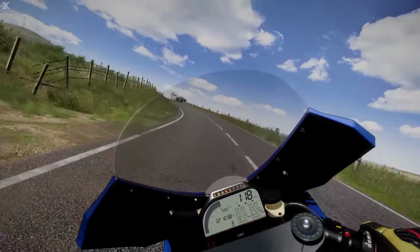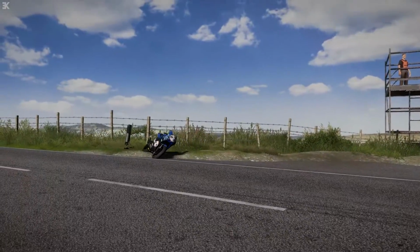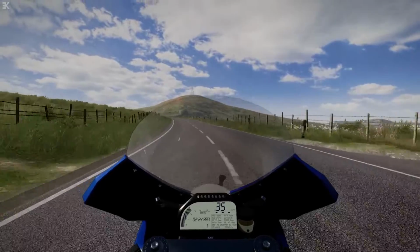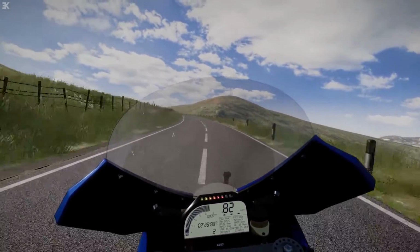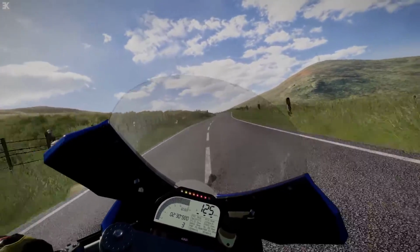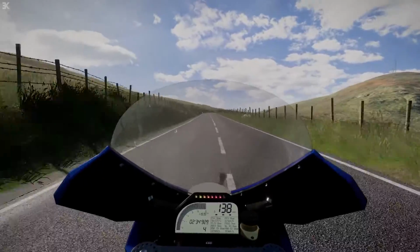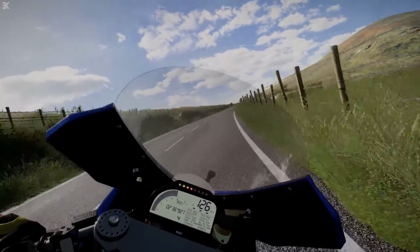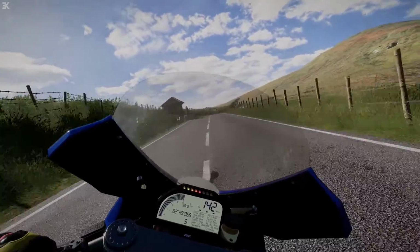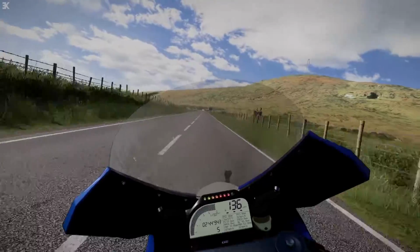Is it this corner? Whoa, what, the rear's gone? That's the problem with no feedback in this controller now. I have no idea why I lost that. And it didn't feel like I was locking up. I didn't use the rear brake either, to make sure the rear doesn't lock up. So I'm not really sure why I lost it there. Maybe because of the weight control, I forgot to lean back.